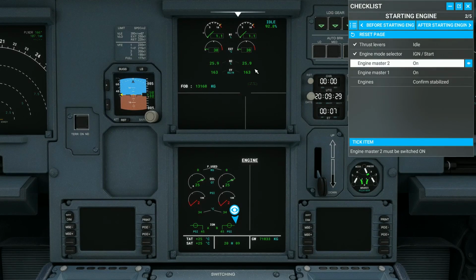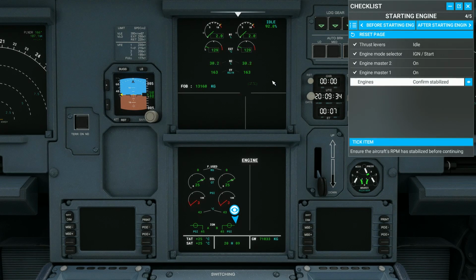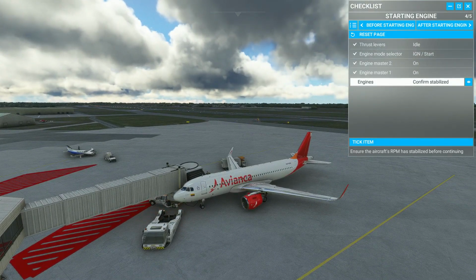Avianca 112 Tree, with Mike, ready to taxi IFR. Taxi to and hold short of runway 29R. Contact tower on 119.5 when ready. Taxi to and hold short of runway 29R, Avianca 112 Tree.